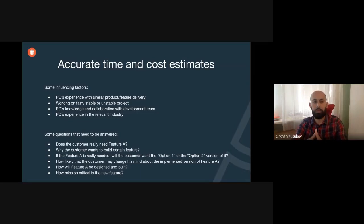Keep in mind that one of the most significant factors that will make your life easier while giving the estimation is the product owner's experience with the similar feature or product that you're going to develop. Imagine that you have a new client and he wants you to develop a new dashboard for his product. If you have developed a similar product or feature previously, it makes your life easier to give the right estimation, especially if you're going to use the same tech stack, it could be even more correct and precise.